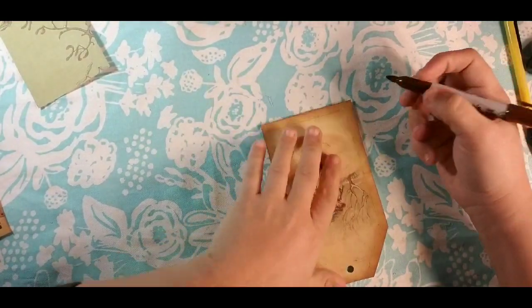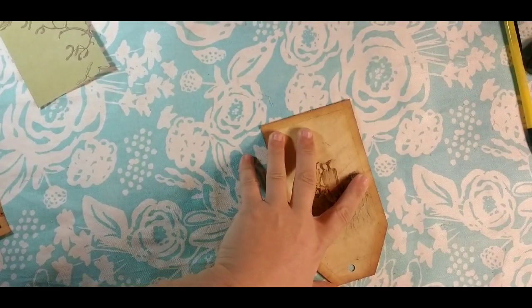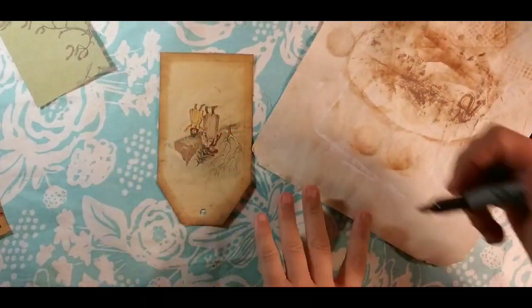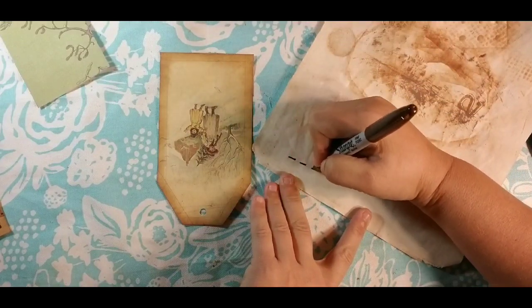And then I'm just going to take, let me find a sample piece of paper here that I can show you on. I'm going to do this over large, but I'm just going to do dash lines.